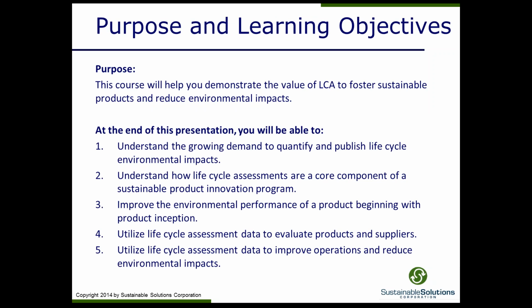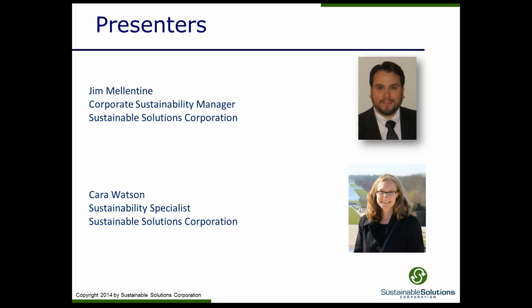The purpose of this course today is to help you demonstrate the value of lifecycle assessment, or LCA, to foster sustainable products and reduce environmental impacts. At the end of this presentation, you will be able to understand the growing demand to quantify and publish lifecycle environmental impacts. You'll also be able to understand how lifecycle assessments are a core component of a sustainable product innovation program. You'll improve the environmental performance of a product beginning with product inception. Utilize lifecycle assessment data to evaluate products and suppliers. And finally, utilize lifecycle assessment data to improve operations and reduce environmental impacts.